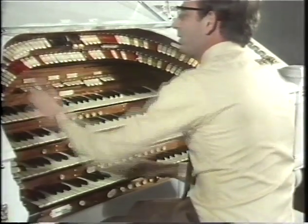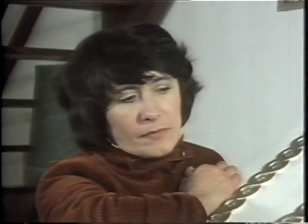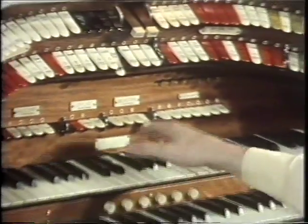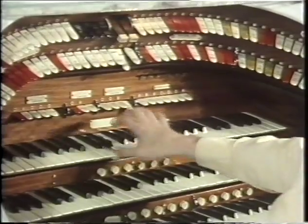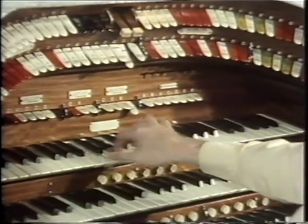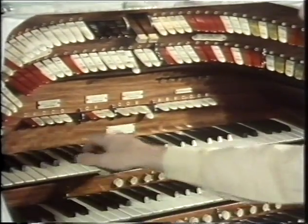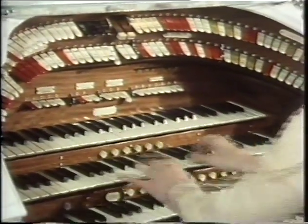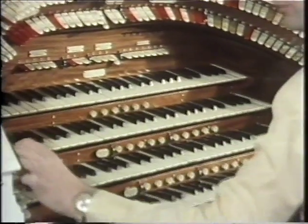Tambourine is included in the instrument. So we have a set of cathedral chimes here. And we have a glockenspiel. Even a xylophone. And a vibraphone. Cymbals.